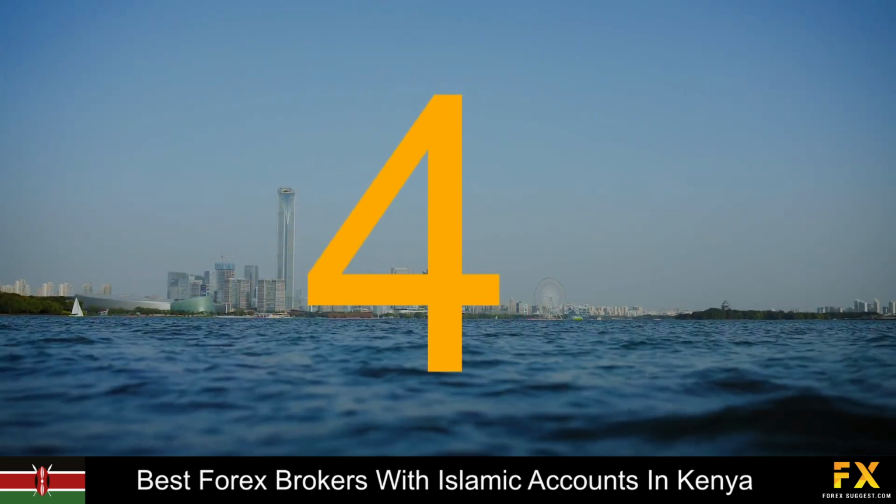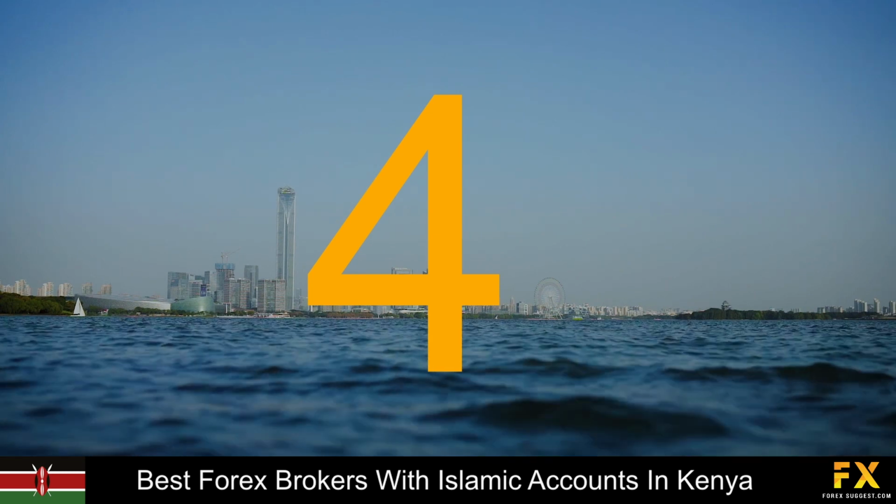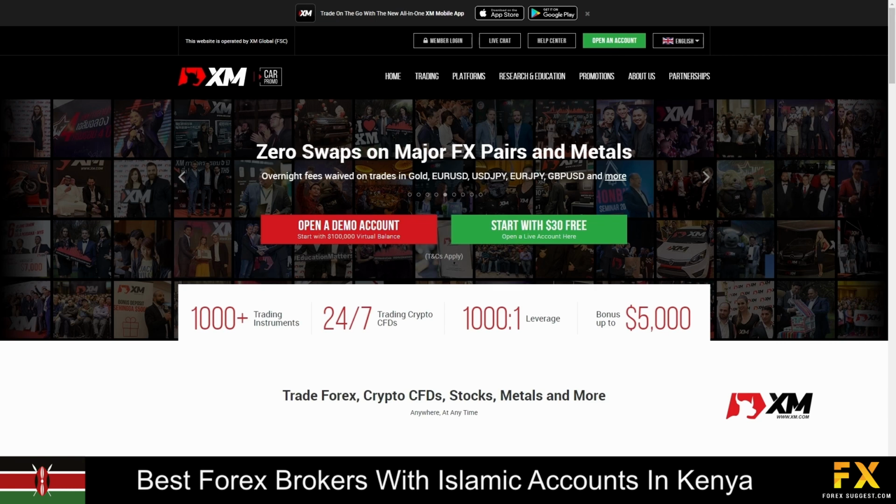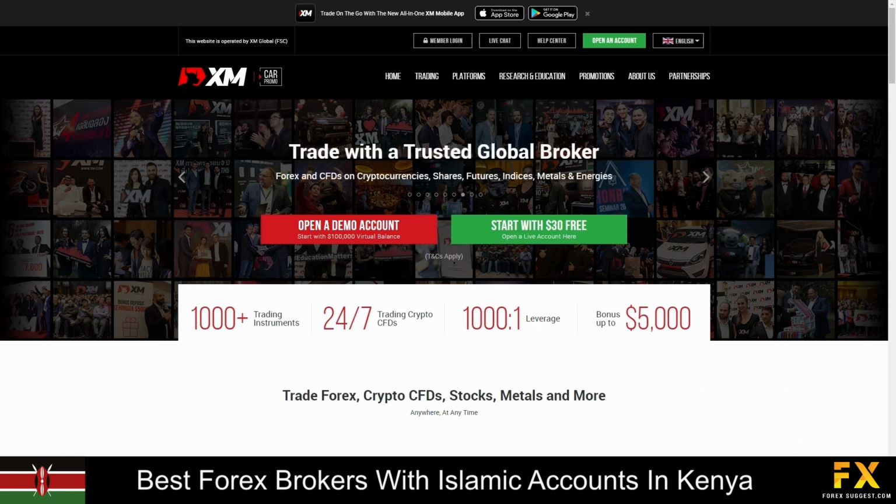At number 4 is XM. XM is a beginner-friendly Forex broker that was founded in 2009. They are regulated by 6 top-tier agencies, including the CYSEC, the ASIC, and the FCA, and currently has over 5 million clients worldwide. To start trading on the XM accounts, a minimum deposit of only $5 is required, and you can fund your account using one of 9 base currencies.